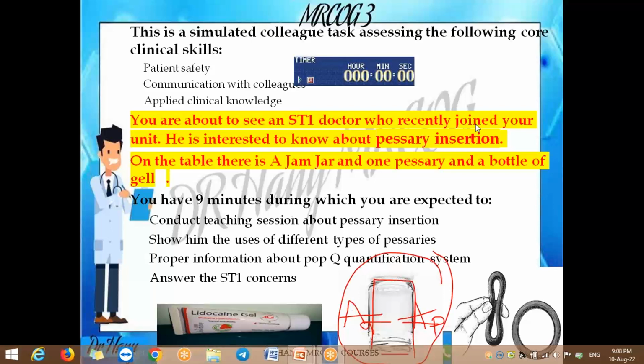Then how to choose the proper size of the pessary? Squeeze it, put it, then elevate it above the symphysis pubis, and ask the patient to walk. Why? Because if the size of the pessary is small, it will fall. If it is big, it will obstruct the urine.